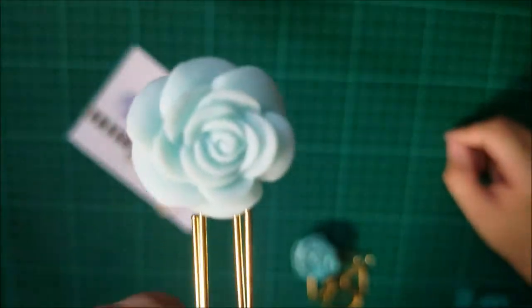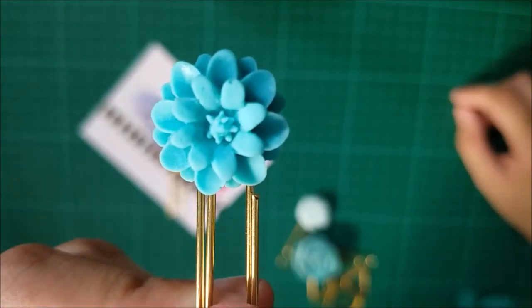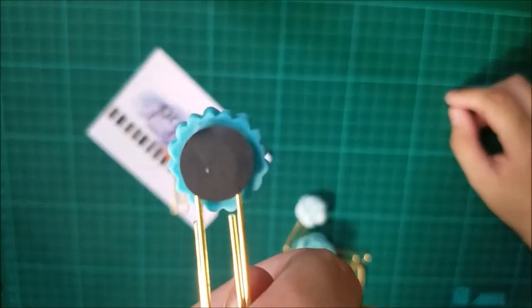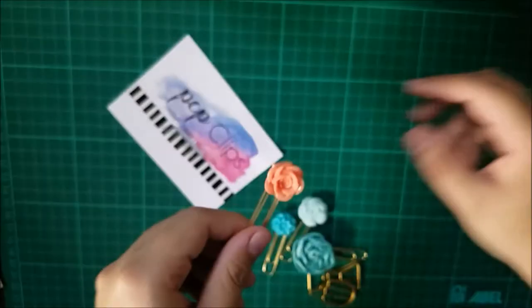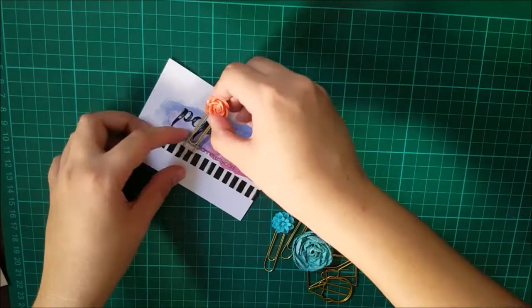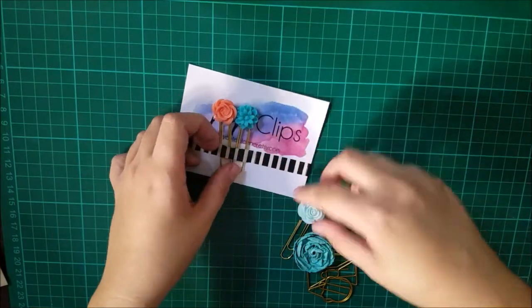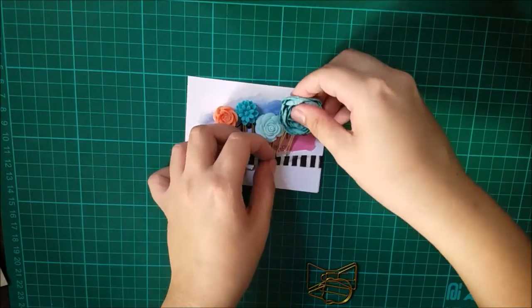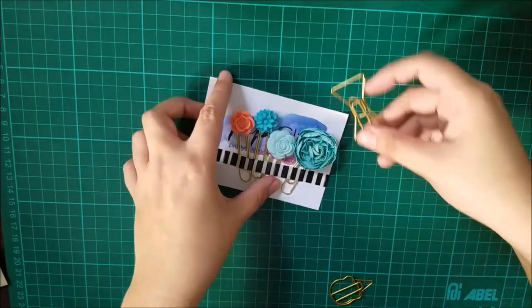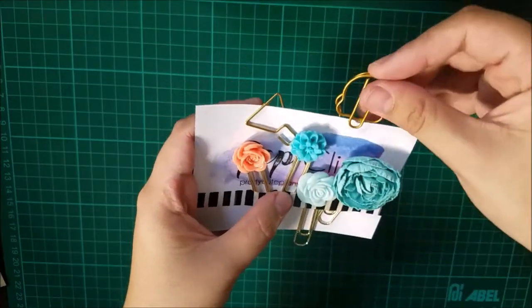Next are these cute floral paperclips. And then they are really cute. Really, really cute, I'm telling you. I'm really happy that Miss Julie added these cute clips into our PR package, and they are great decorations for my planner and other crafting stuff. Let me just put them back into place before we go forward and check the next pack of goodies.